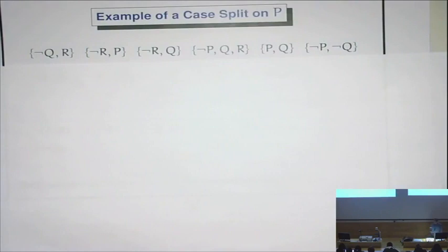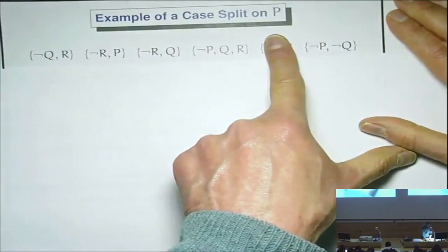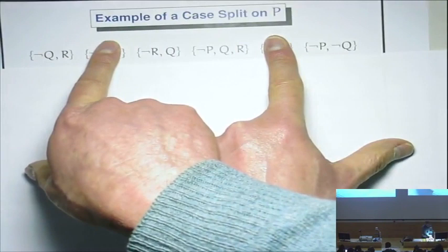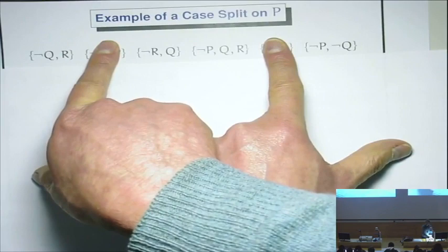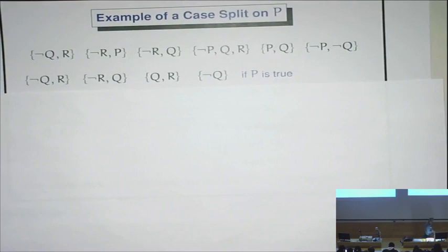Now, first of all, looking at it informally, if P is true, this clause goes away, because P is true. So two things go away, and all the others will be kept, but we'll have to delete the not P's. Remember, if P is true, not P is false, and therefore it can just be deleted from that disjunction. If I were doing these slides again, I think I would use disjunctions for them all, but whatever. So that's what's left if P is true. Then I just copied them down.